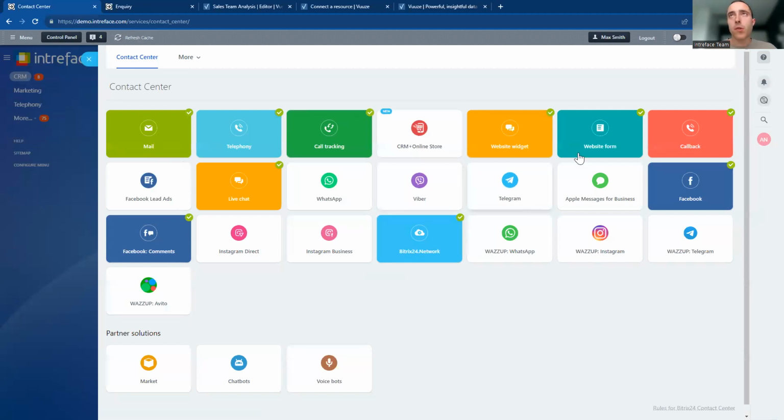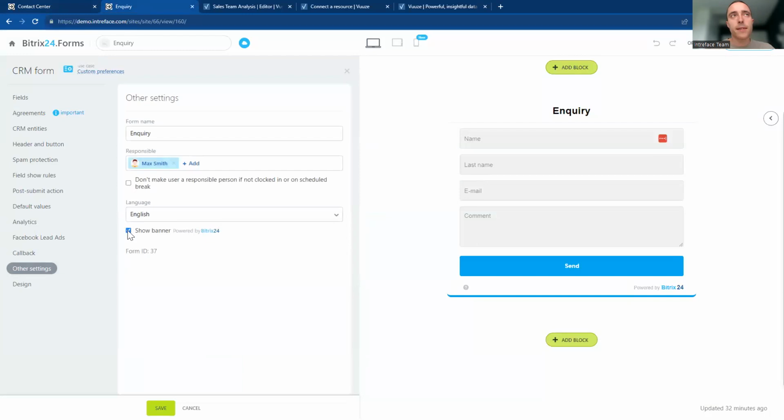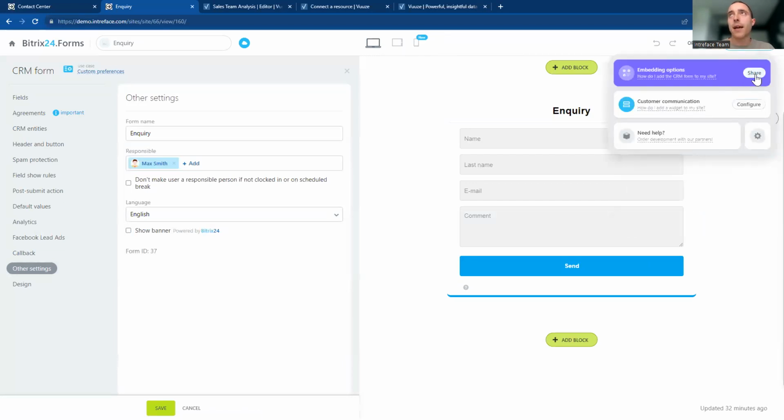So for example, if you want to build a website form, you can click in the form section here, and then you can create a new form. So Bitrix has a web form designer tool, so you can add your fields to a form. You can even remove the Bitrix branding from here, and then you can embed that form onto your website. So if you want to have like a contact us form, we could build that through Bitrix. And then you can take the embedding code, or you can use a link, for example.